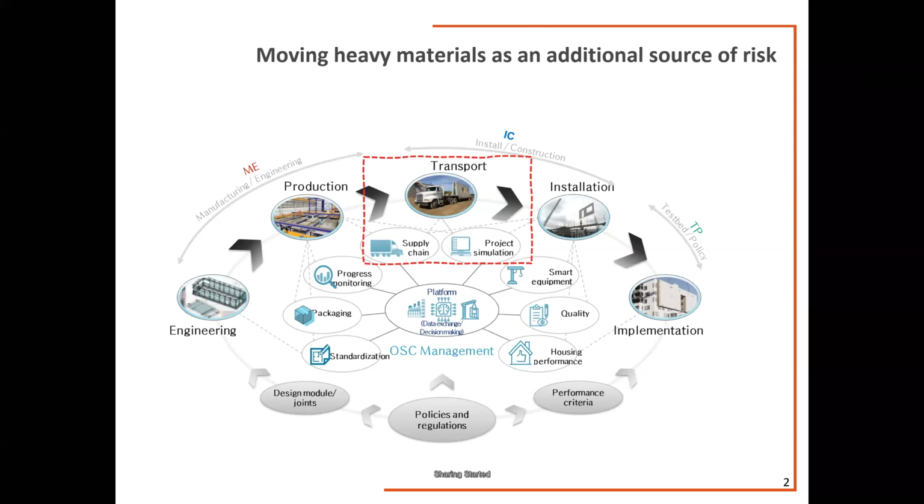I have done some research on transport issues, which is related to supply chain management and project simulations. Moving PC components brings a new source of risk to our project, because all of those components are critical. When one PC component is delayed or damaged, it has significant impacts on our cost and schedule performance. These components are very heavy. We cannot handle them manually, so we need the capacity of lifts or cranes. That adds more complexity to our project.